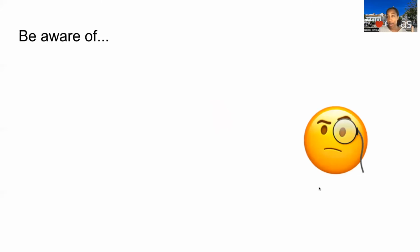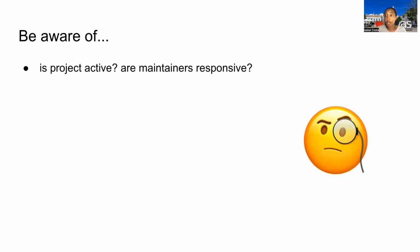So, a few things to be aware of when you're starting to contribute. Is the project active? This is quite important if you want to get a pull request merged as soon as possible, right? If the maintainers are not responsive and the project is not active, you probably won't get the PR merged within the time you're comfortable with. And having been a maintainer, I know that sometimes we have to prioritize the work that we review and merge around the time that we're doing maintenance work. Actually, my first contribution took one month to get merged.